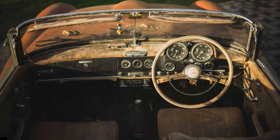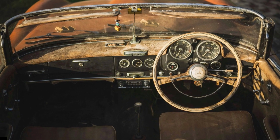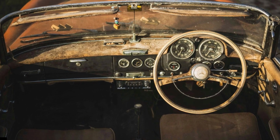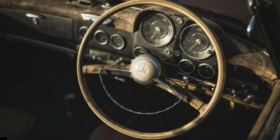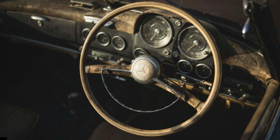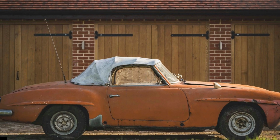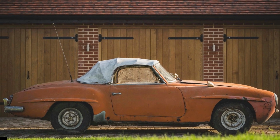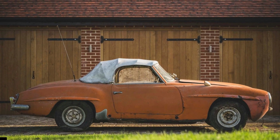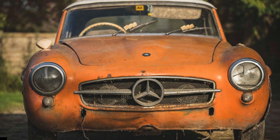Currently listed on Bonhams, the grandfather of the modern-day AMG SL 43 was once the pride of an engineer and avid automotive enthusiast, identified only as Bob. He was supposed to restore the roadster but, for various reasons, couldn't, and when he passed away a few years ago, the car sat even longer, until its current seller, a friend of a friend, came along. The car now seeks a new custodian who would accomplish what Bob couldn't.